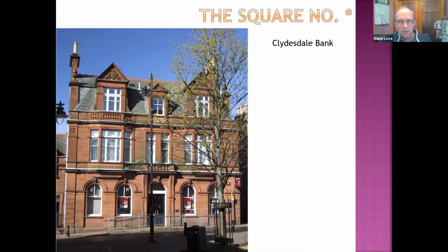The Clydesdale Bank moved here in 1883 when the building you can see was erected. Before that, a long time before that, this was the site of the parish school. The school was built in 1804 at the north side of the square, and incorporated what might have been the old Borough Toll Booth, which probably wasn't much of a building.